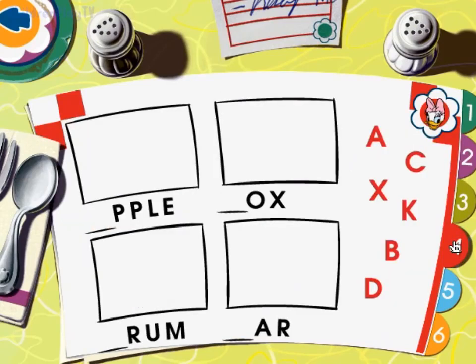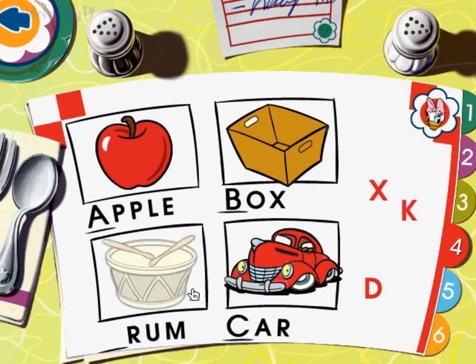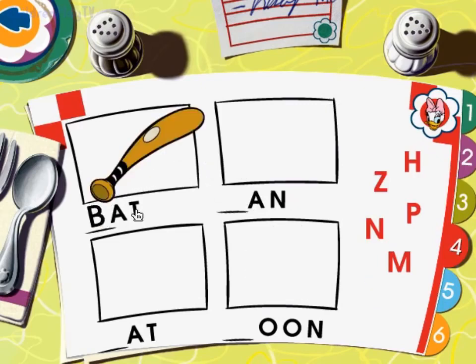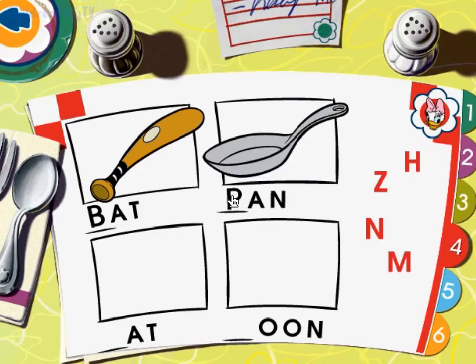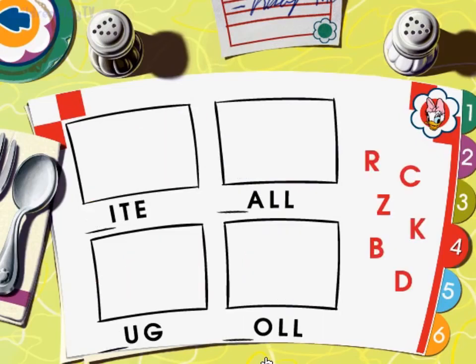First, wipe the area to show the pictures, then finish the words below them to match the pictures. A. Apple. Car. Oh, we did it. Drum. Oh, wonderful. Oh my, look at these. Bat. Hand. Hat. That's fantastic. What do you think of these?